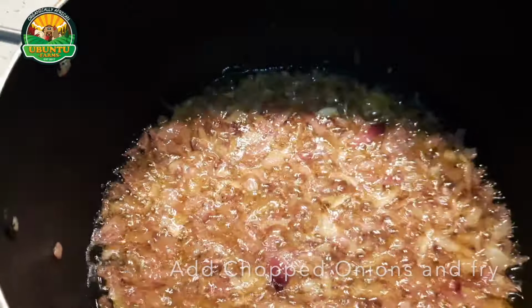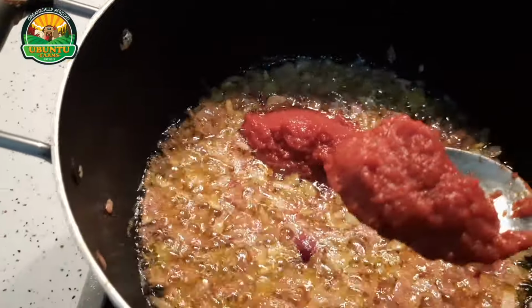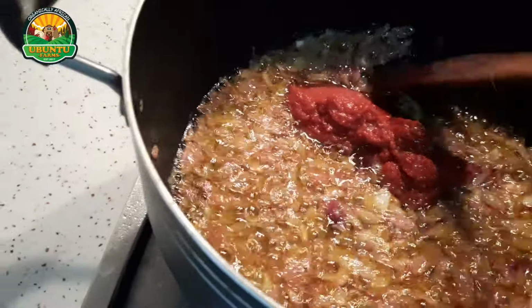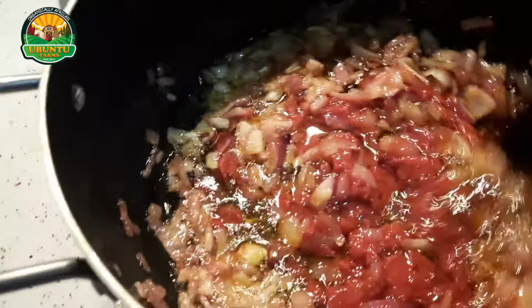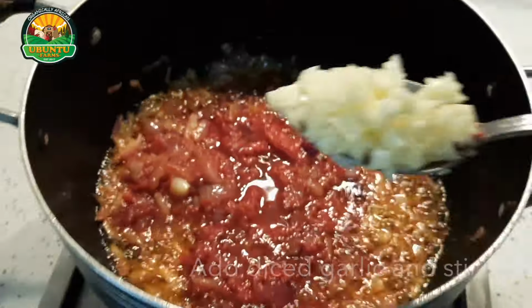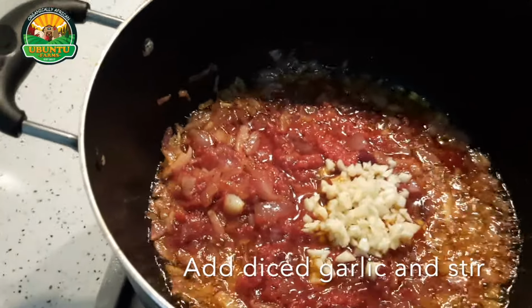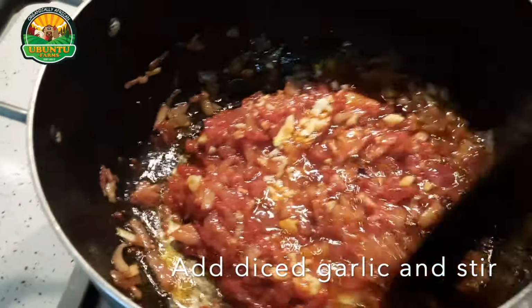Okay, this has been frying for a good 5 minutes now, and so it is time for me to add in some tomato paste. I'll be adding 2 tablespoons of my tomato paste and give it a quick stir. To that, I will add in my diced garlic and also give it another quick stir.